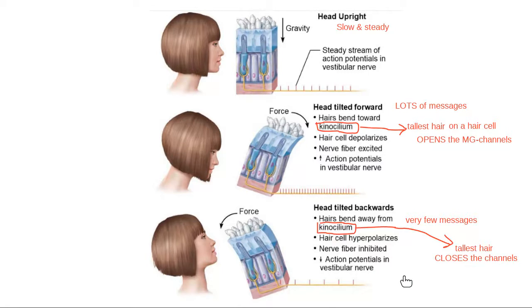Thumbs up, thumbs down with this static equilibrium.